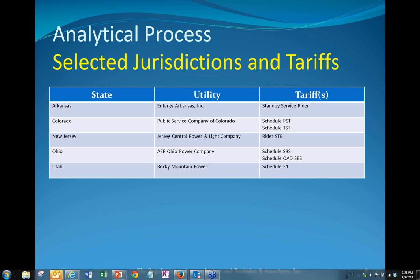If I can interject one thing on that, if the full requirement tariff only requires the demands that are measured Monday through Friday, those are the only demands you would use to prorate the daily demand charge. No, that's a good point.